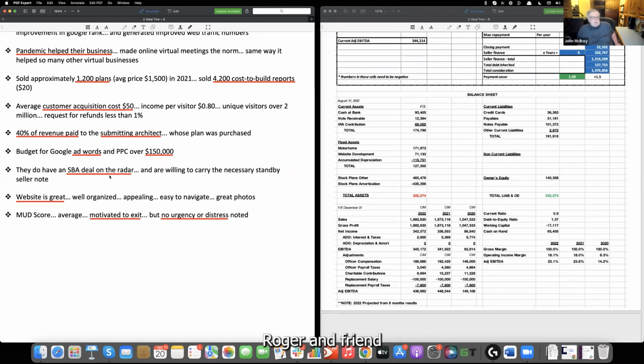Take a bow, Roger and Fran. Did a really nice job on it. It's not flashy, but it all flows really nicely. You just get the feeling that this is a very reputable, well thought out type of business.